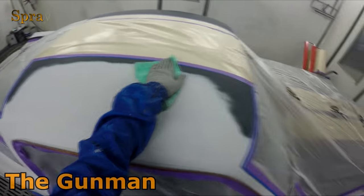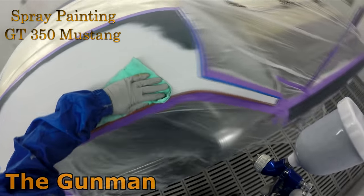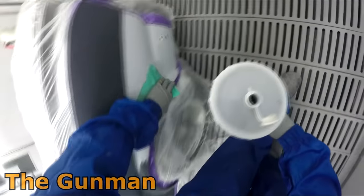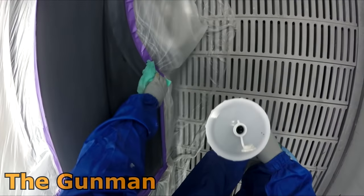Howdy YouTube, and welcome to this episode of The Gunman. So this video here, I'm going to be taking you guys through the paintwork on this old GT350 Mustang. So obviously all the repairs, prep work, and masking are already done. I've masked up the stripes and now I'm ready to put the black down.